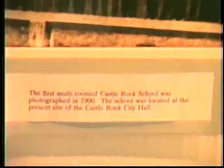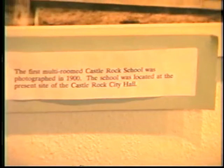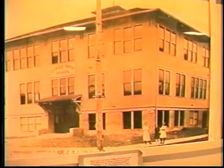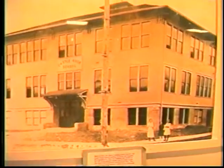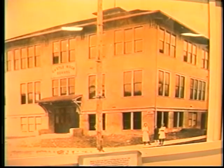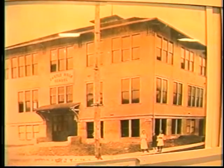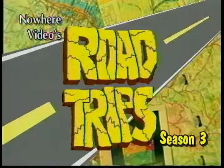First multi-roomed Castle Rock School was photographed in 1900. The school is located at the present site of Castle Rock City Hall. We just passed that on the way into town. Wow. 1913. School building above was the only Castle Rock school building to house all 12 grades, photographed in 1915. The building was located at the site of the present middle school tennis courts.